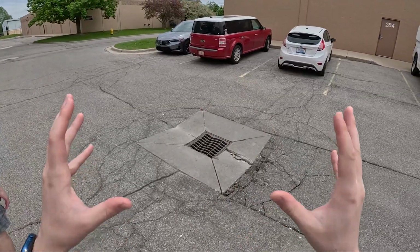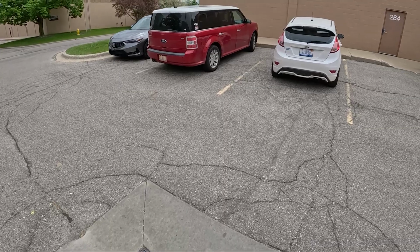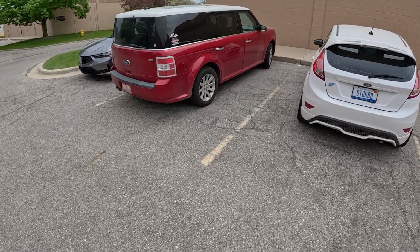Wrapping up our week with the 2011 Ford Flex SEL. We've been driving this for a few days, and it's been, no, I'm just kidding.